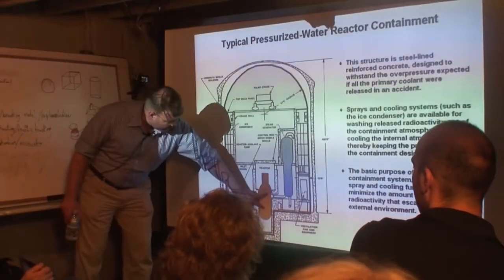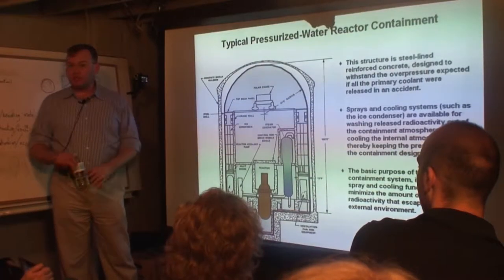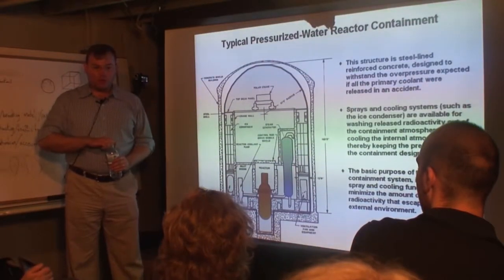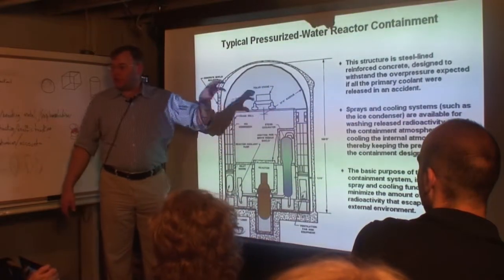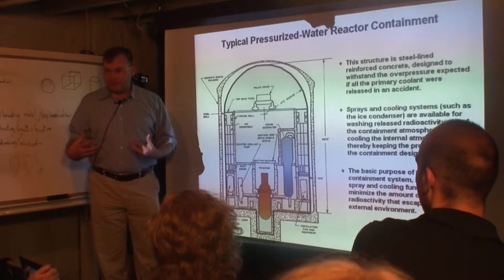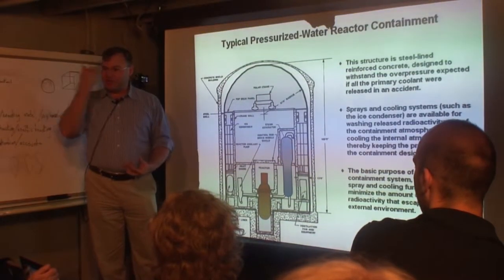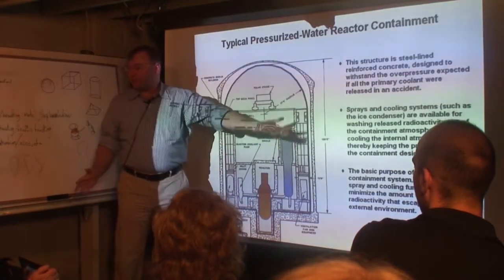But the containment building, I mean, look at the size of the reactor. Look at the size of the containment building. It's huge. It's much, much, much bigger than the reactor. And that's all driven by that 1,000-to-1 difference in the density between steam and liquid water. This building is the size it is, and it's the way it is, precisely to accommodate this event. They've designed this reactor so if this happens, all the steam is captured in this building.